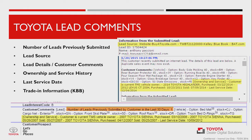So Toyota lead comments. See, we're so lucky. I wish I had this back in my retail days, but the amount of data that we send over to you with the lead is incredible. And it's ammo. And it's almost a T-ball. So we tell you how many leads the customer submitted previous to this lead. We tell you the lead source, where it came from, lead details. But here's the awesome part. We tell you ownership history.